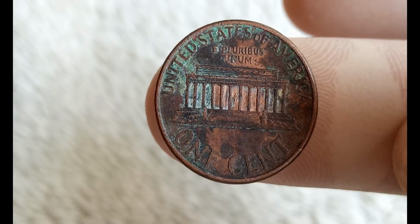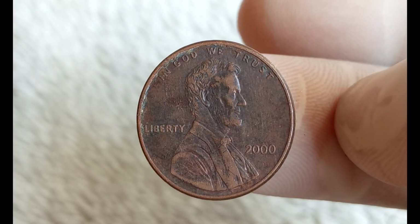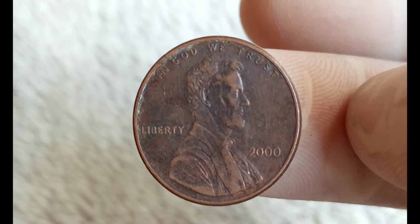The current market for Liberty 1 cents is stronger than ever. With more collectors entering the hobby, with coin shows bringing new interest, and with online platforms giving global buyers access, the value of these coins continues to climb.